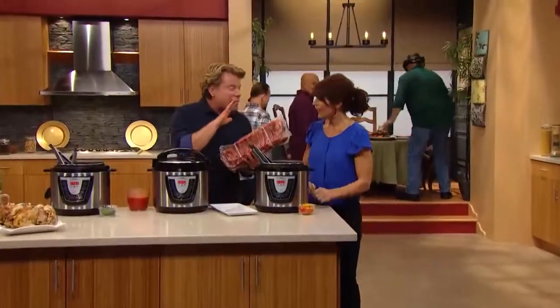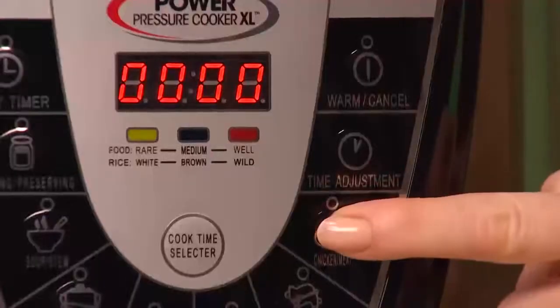Yeah, you know what? I got 3 full racks of ribs in there. I just had to touch a button. I put the lid on. I'm loving it. That's the kind of results.